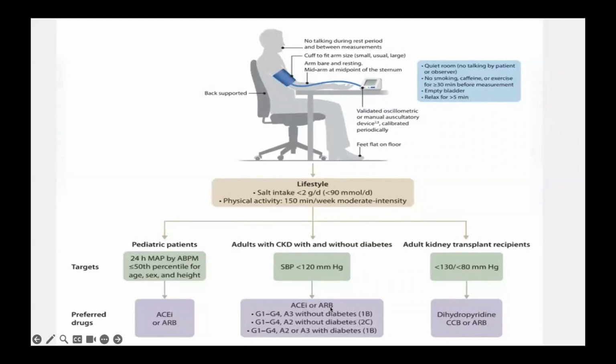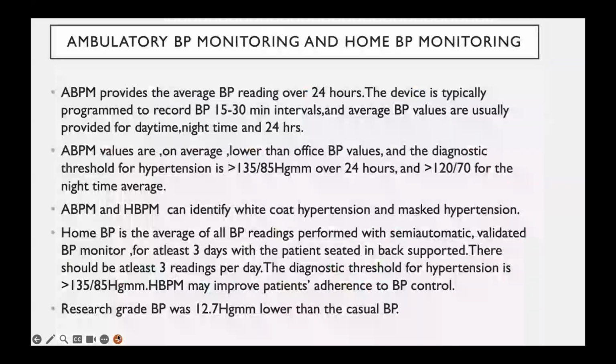The first line drug is ACE inhibitors or ARBs, and in post-KT patients, it's dihydropyridine calcium channel blockers or ARBs. So what is ABPM and home BP monitoring? ABPM provides the average blood pressure reading over 24 hours. The device is typically programmed to record blood pressure at 15 to 30 minute intervals, and the average blood pressure value is usually provided by daytime and nighttime.